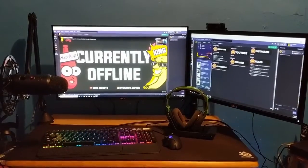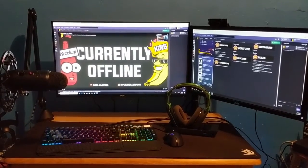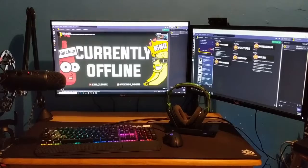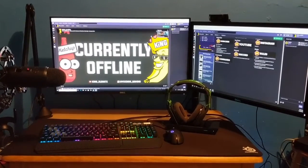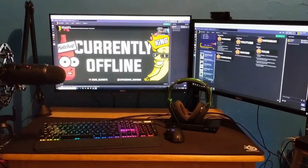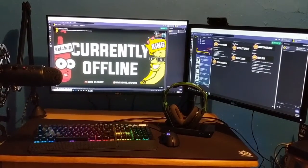This is where the magic happens, guys. The first monitor, which is my gaming monitor, it is the Dell S2716DG LED. It has 144Hz and 1ms response time. My second monitor is another Dell monitor, which I use to talk to my chat. The webcam up there, it is a Logitech HD Pro C920 webcam.